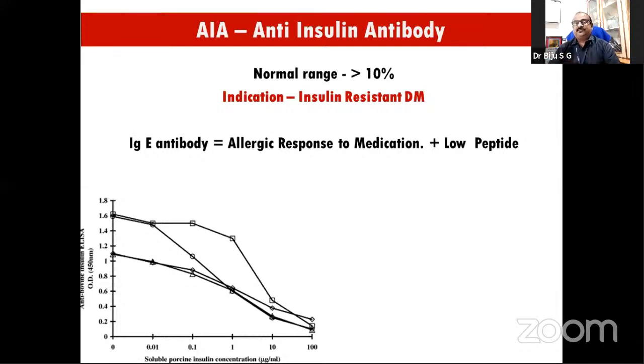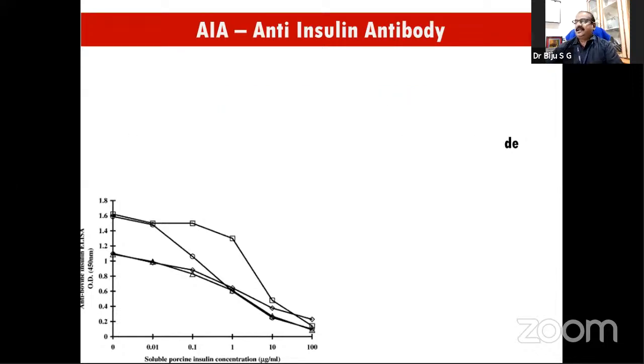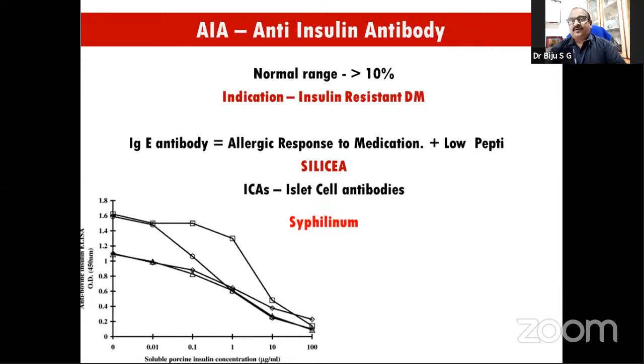So which potency do we give for expelling the foreign body? Usually, low potency or high potency? Which low potency? 6x, 3x, up to 30. And if the body is rejecting the insulin which is coming from outside, we do not want to suppress the tendency to expel the foreign body, so we will prescribe high potency, that is in tandem potency or one-arm potency. I think you got what I am telling.